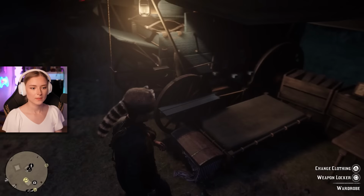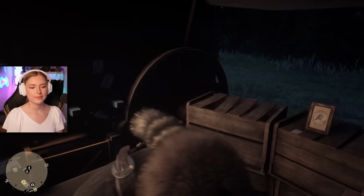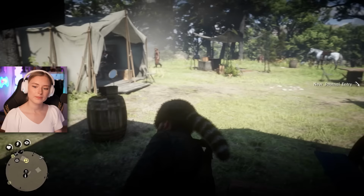Let's sleep. Oh, it's already morning. Let's sleep to noon, then. So Arthur needs some sleep. I think he deserves that after being attacked by a bear. I'm really happy about our hat. It was worth the trouble. Although I, in my defense, I do not think I started that, but I think we lost weight. I saw that.